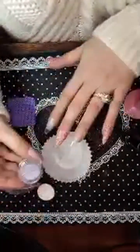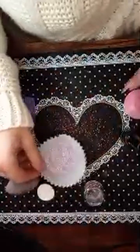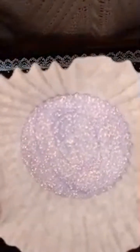Okay, now we're going to work with Mermaid Tears. This is its purple counterpart. And these came out in totally separate collections at different times and everything. Gorgeous, right? Let me hold it up so you guys can see that.